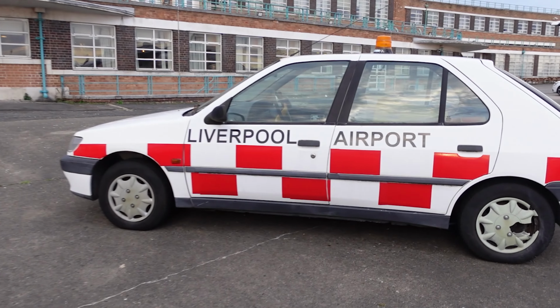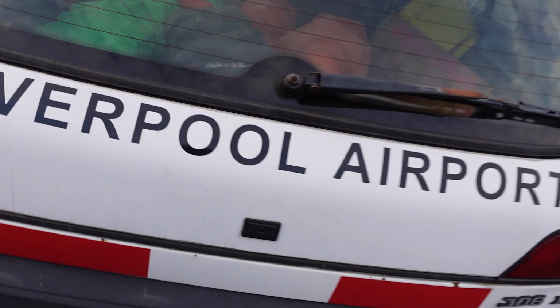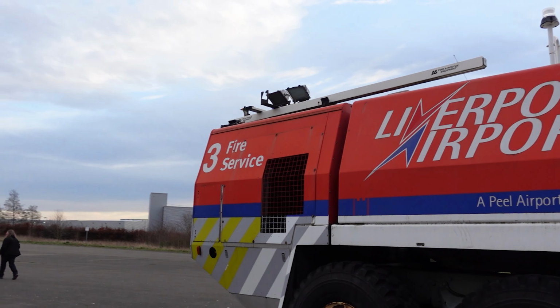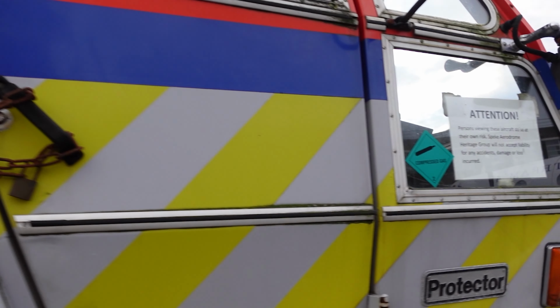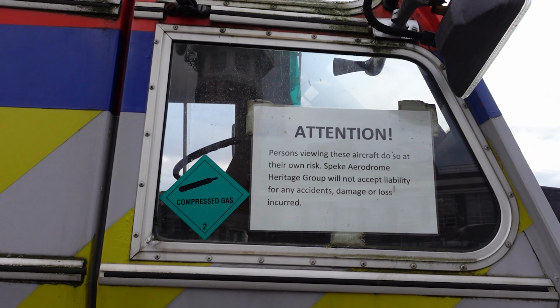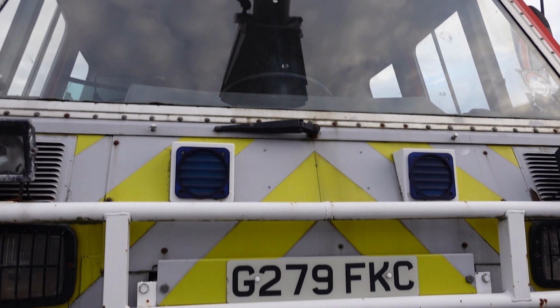This is beautiful. Honestly, this is so beautiful. Oh, I can't get in. Look, we've got all the old cones from the airport. Liverpool Airport. Old fire service truck. That's mad. Those viewing this aircraft do so at their own risk. Will not accept liability for any accident. Oh, God. What's in there? It's absolutely beautiful, this.